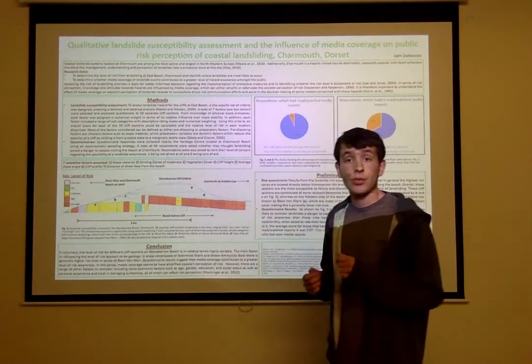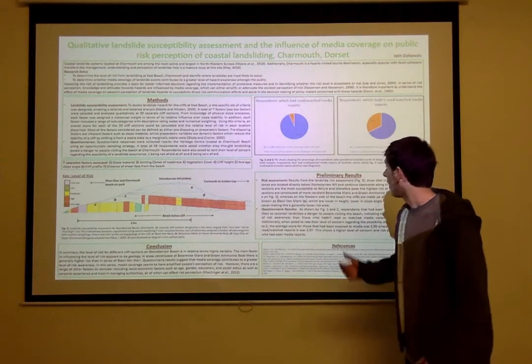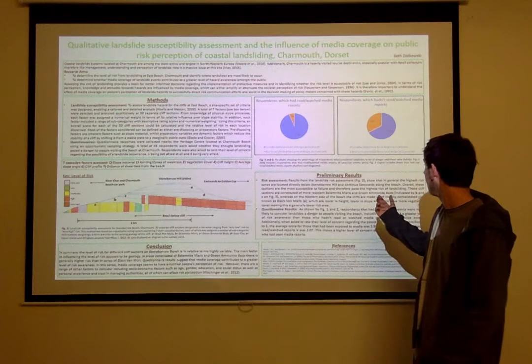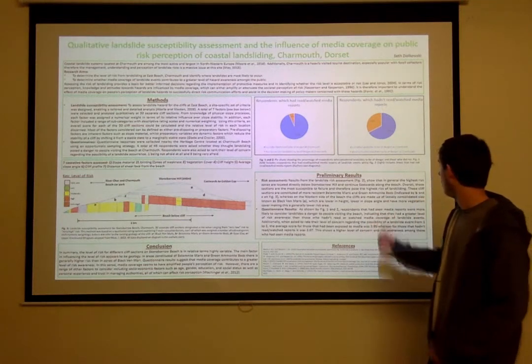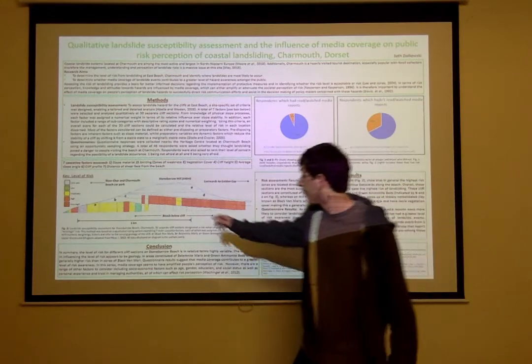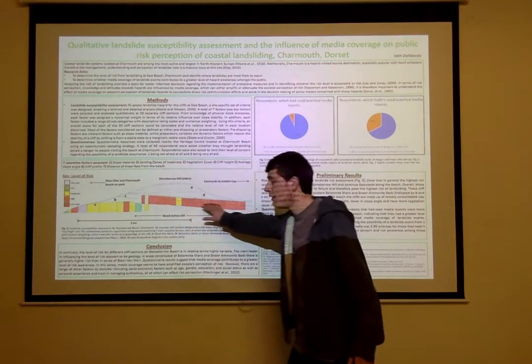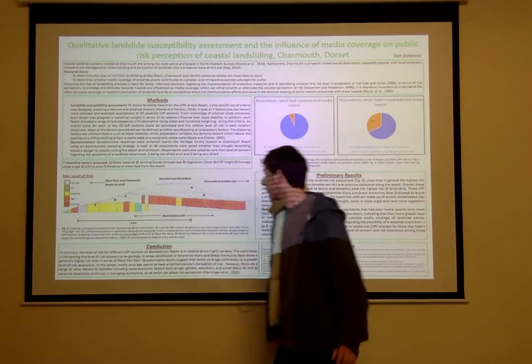Okay, so moving on to the results section. Results from the landslide risk assessment effectively showed that in general the highest risk zones are located directly below Stone Barrow Hill here and extending eastwards along the beach.